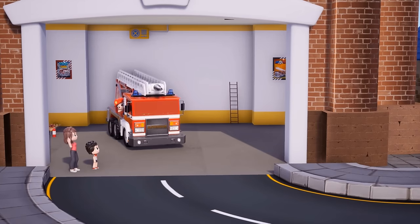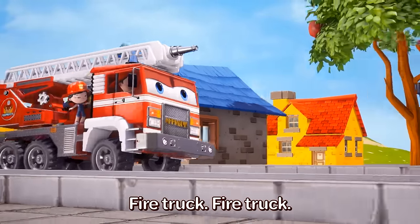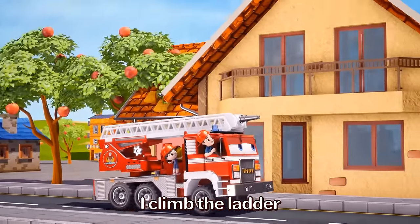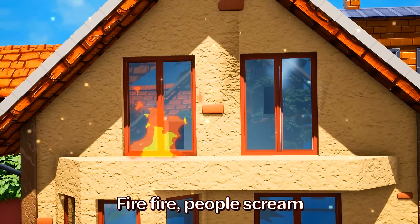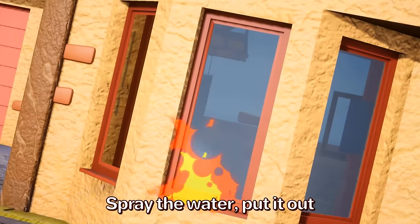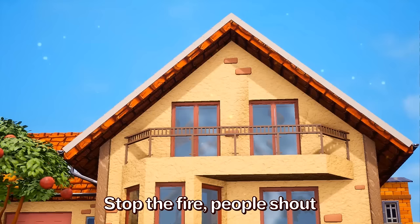Fire truck, I want to ride a fire truck. Fire truck, I climb the ladder. And in the fire hose. Fire, fire, people scream. Spray the water, put it out. Fire, fire, people scream. Stop the fire, people shout.